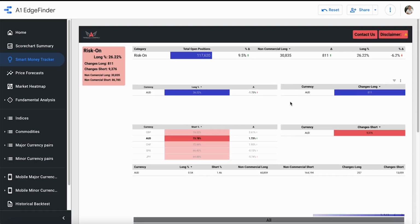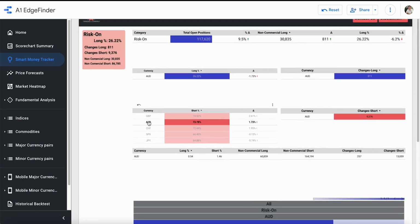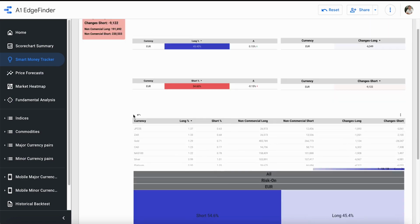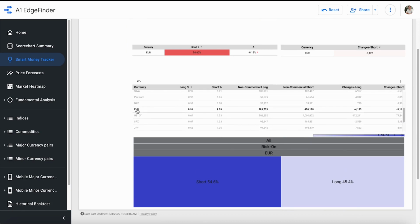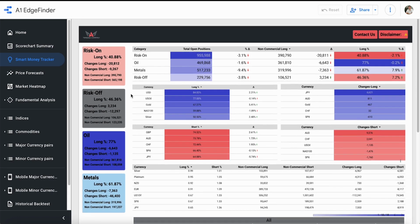So if you wanted a more in-depth look at it, we can see our changes long, our changes short, total open positions up here, how much it's changed by, all of that stuff, and our big boxes down here. You can do that for anything in here, anywhere that you can click on it. See, even down here, if I want to click on the euro, there we go. We have that information as well. And then just click back on it to get rid of it, take you back to the full page, and there we go. So that was a look at our smart money tracker section in the Edgefinder.